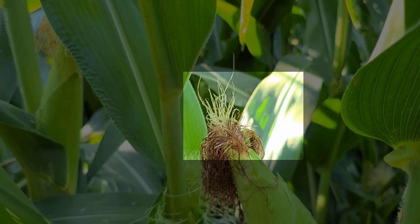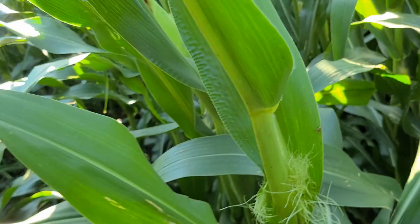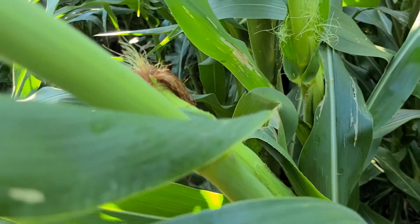That's a western. Got the stripes down their back, and he's still eating some silks this morning. There's one in the background there. He's getting ready to eat some chlorophyll off those leaves. This little guy's still in here eating some silks. He's gone. So you can see them all over there.